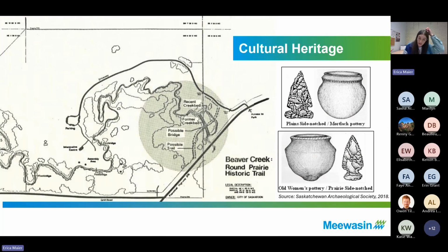The Meewasin Valley, or the valley along the South Saskatchewan River, has been an area of concentrated human habitation since time immemorial, which reflects the long-standing presence of Indigenous cultures on the prairies and along the South Saskatchewan River. And the river valley itself supports really high biodiversity, meaning that there's suitable resources for people and for wildlife. So this is a predictable spot for people to find what they need, like shelter, water, food.